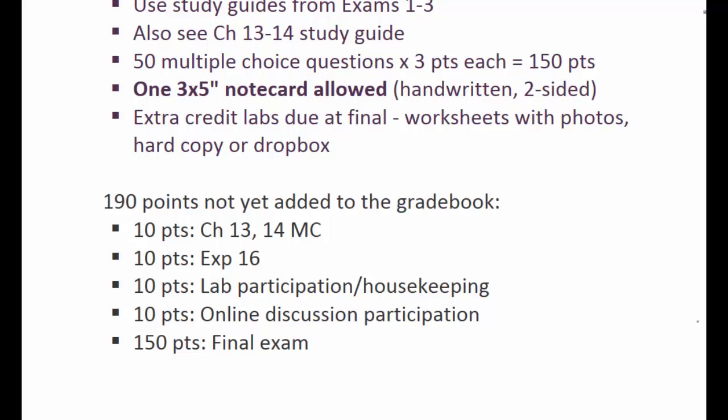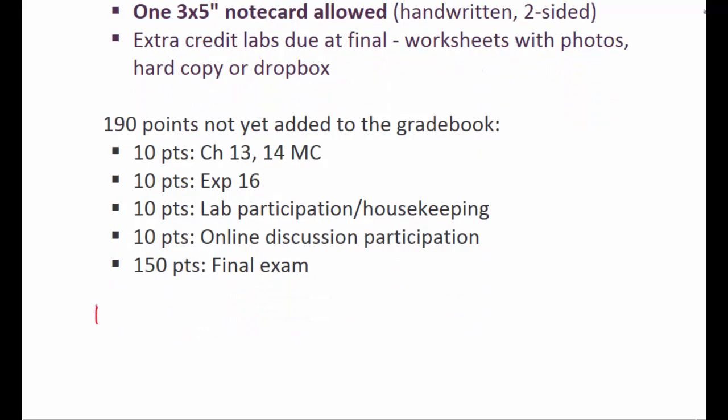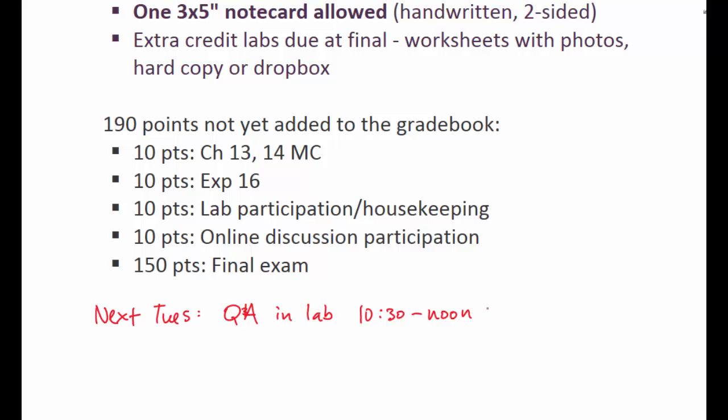Next Tuesday we'll do Q&A. It'll be in the lab, 10:30 to noon. That goes over our normal lecture time, but the room's available. But the room isn't available till 10:30. So no lecture next Tuesday, but we'll be doing question and answer in the lab, 10:30 to noon.